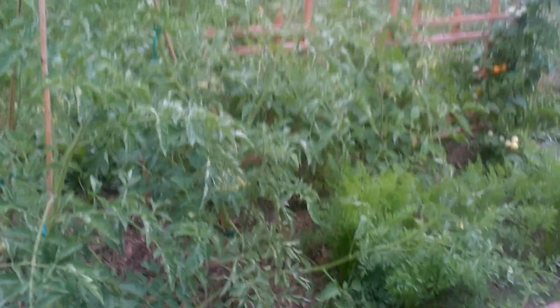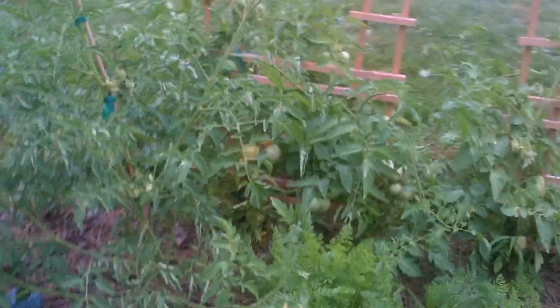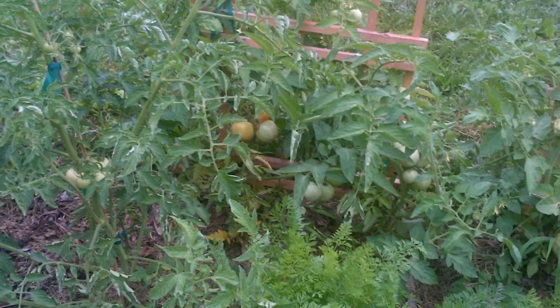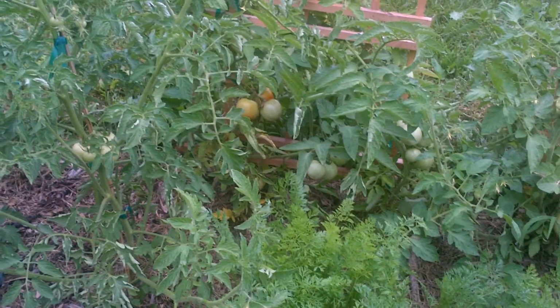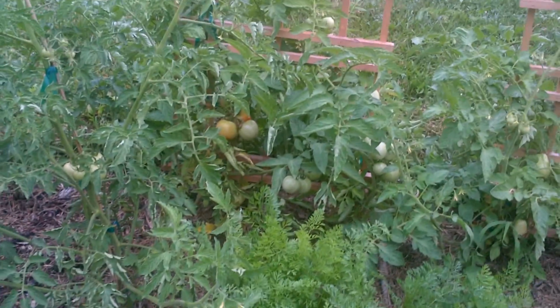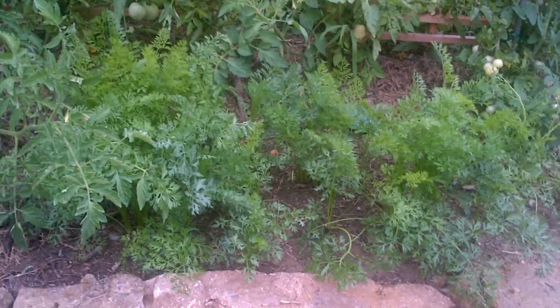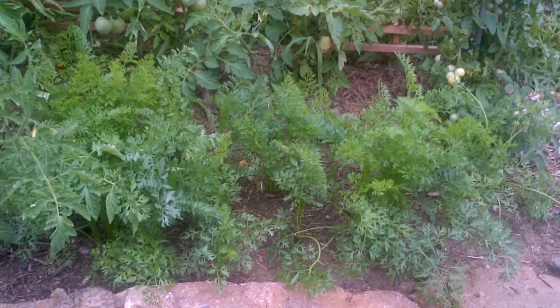are massive, out of control tomato plants. My wife had thought that she'd gotten small cherry tomatoes, but as you can see, it looks like we got some big hothouse maybe, or I don't ever know the names of these things. I just know the generic name. And my carrots are doing great.